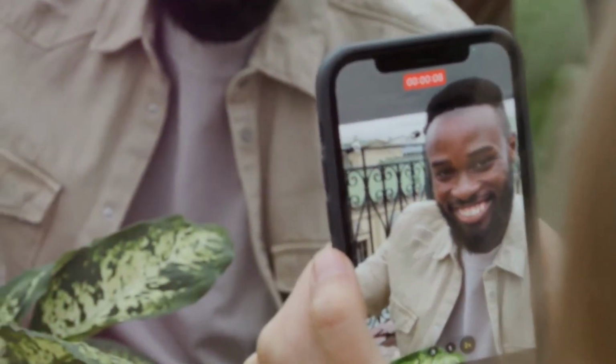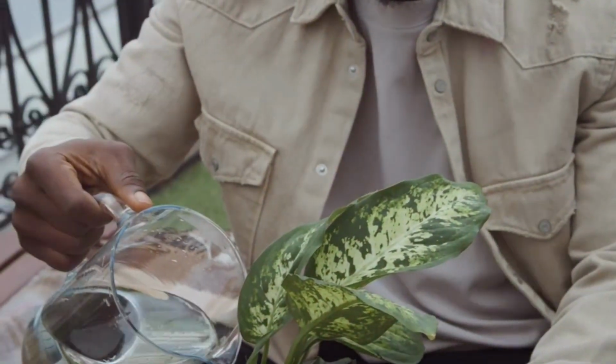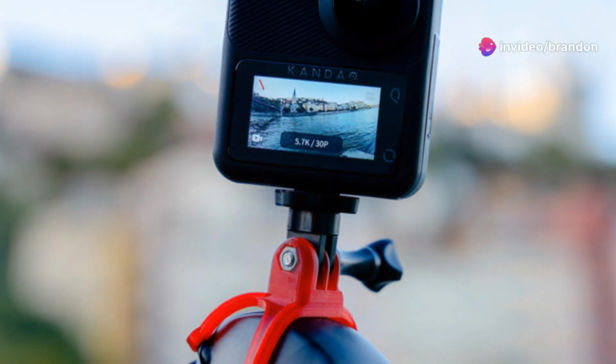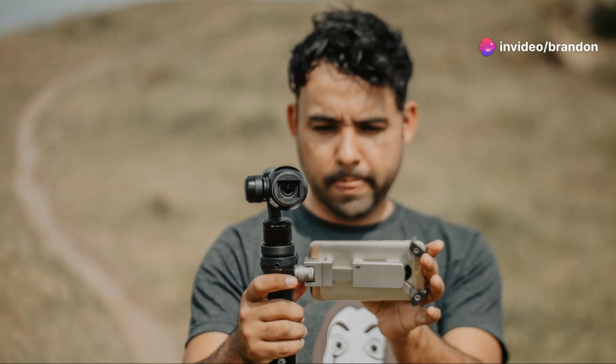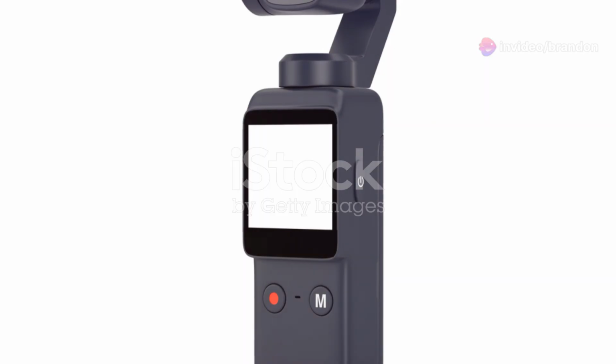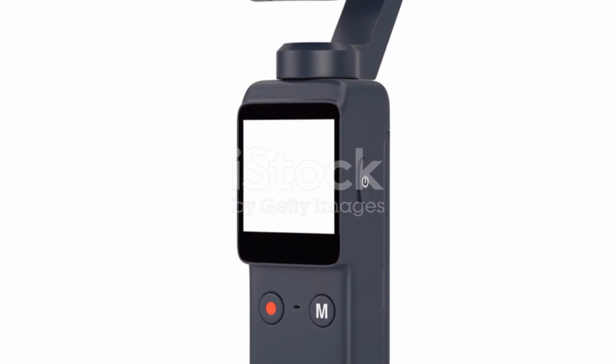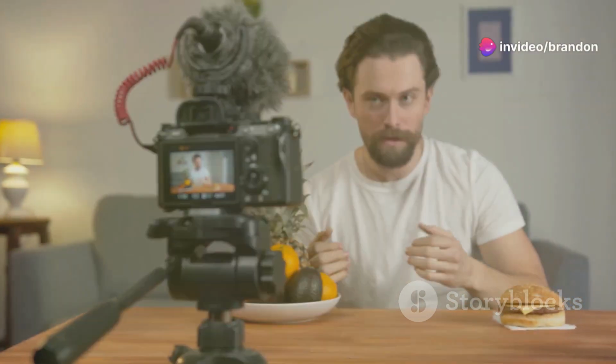Next up, we have a worthy challenger to the GoPro throne, the DJI Osmo Action. DJI is known for its incredible drones, but they've also made a serious splash in the action camera market with the Osmo Action. One of the key features that sets the Osmo Action apart is its dual-screen design. It has a front-facing color screen that lets you see yourself while you're recording, which is a game-changer for vloggers and anyone who wants to make sure they're in the shot.